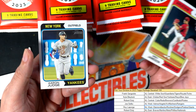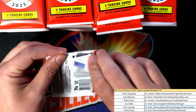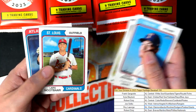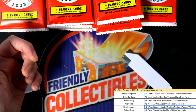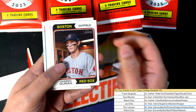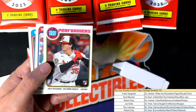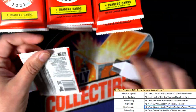Maybe the next one of these is going to be a complete hot box. That would be great. Forgot there are hot boxes of Heritage, right? So might have a hot box come up here real soon. Is there hot boxes of this? I'm pretty sure there is. I'll find out after the break's over to be certain. Nice performers. Rushman for the Orioles. Performers rookie.